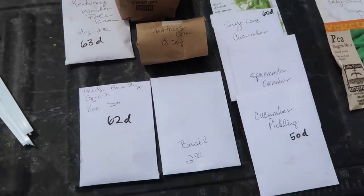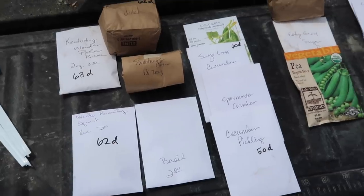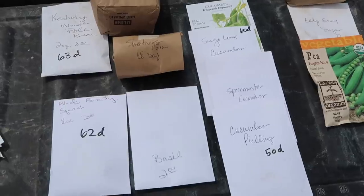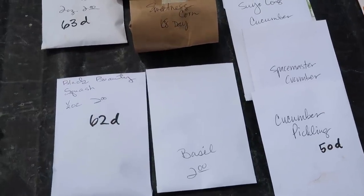So all of these blank envelopes come out of the bulk seed bins down at the garden center. So they don't have any pictures or any other information, but I love getting seeds out of those bins. It's one of my favorite things to do.